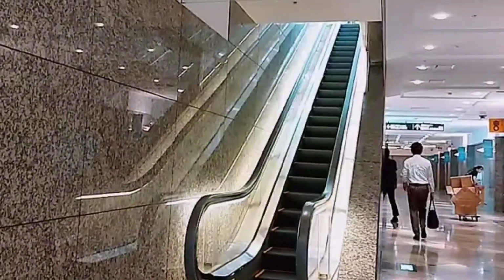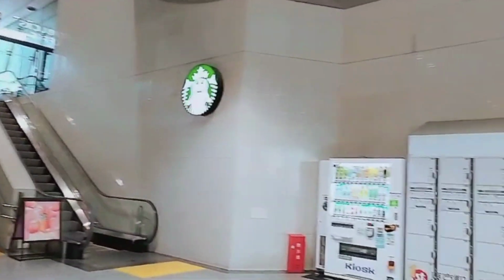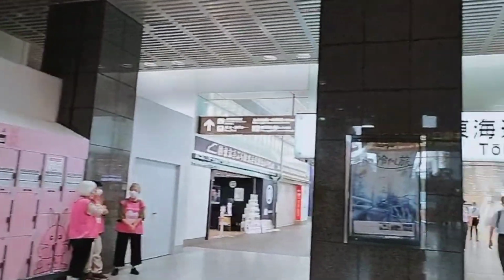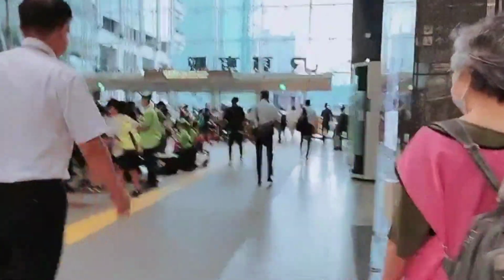Guys, I'm still here in Tokyo Station. This is a continuation of my previous vlog. As you can see, there are public lockers where you can use up to 3 days and even more. So I'm here to look for the golden escalator.